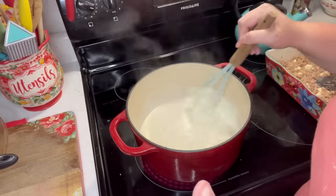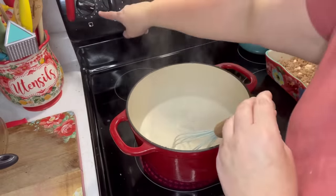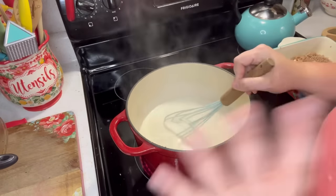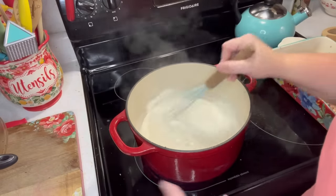Slow and steady is the key to good gravy. I'm just cooking mine on 2. Cook it fast, it'll just not feel right. It'll get too thick, it'll get grainy. Slow and steady.